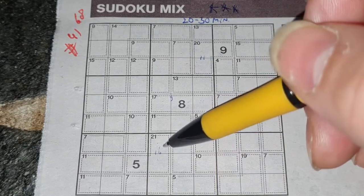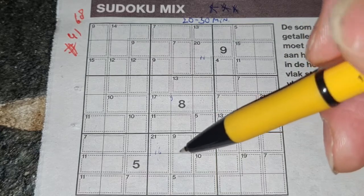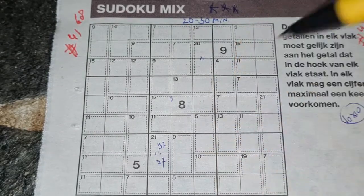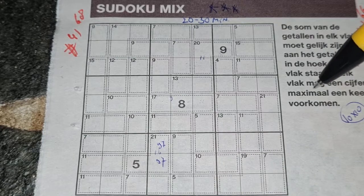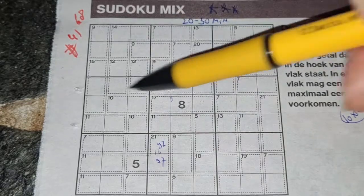And I know 16 has only one combination. The 9 and the 7. So this should be a 9 and a 7. Okay. So, my first strategy is to look for big squares with only one sharing box.